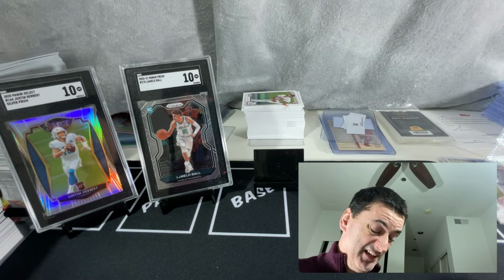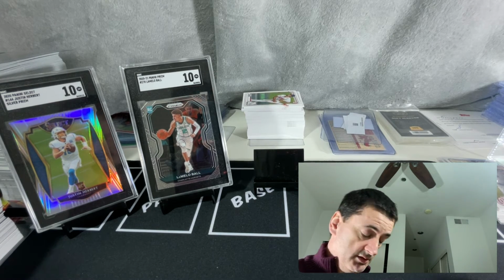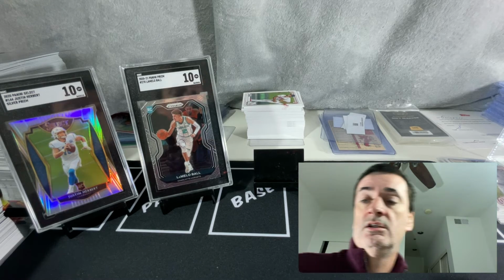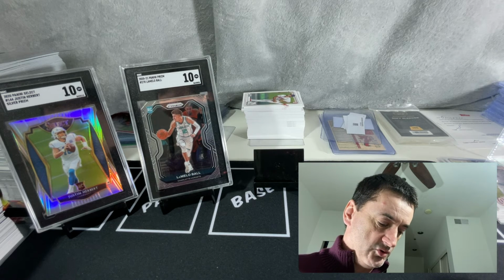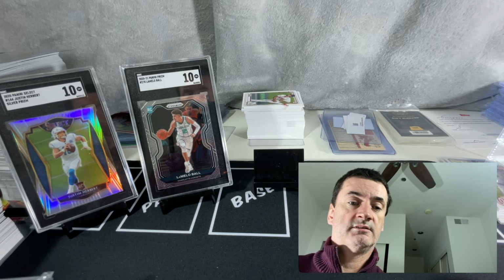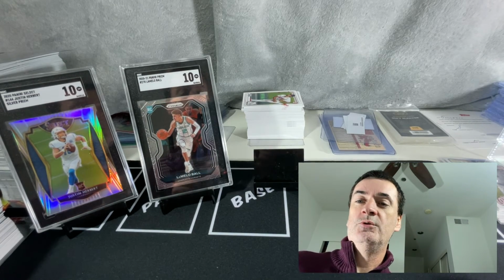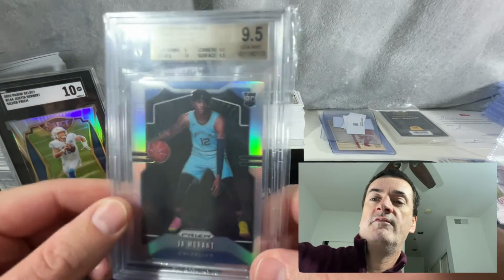Oh, $556. This is a BGS 9.5 silver rookie from 2019-2020 Prizm. Silver. $556. Who could it be? Guesses? Well, I think there's only one of two individuals it could be for that price. Ja Morant. Not a quad 9.5.